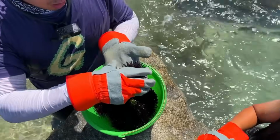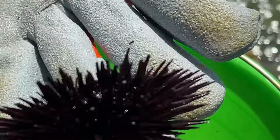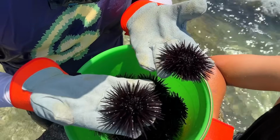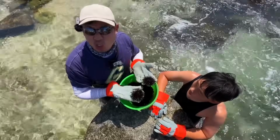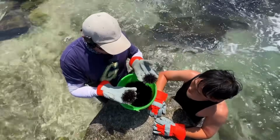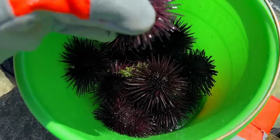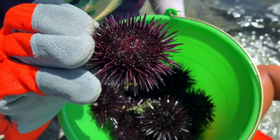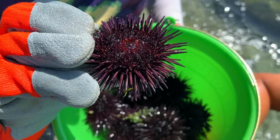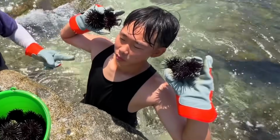We got a pretty nice haul. And if you were to try to buy these live from like a Japanese restaurant, I'm sure it's gonna be like $100 each one of these. There's a ton more in there, but we're just gonna leave them. We believe in sustainable harvesting. We don't wanna take too much out of the ocean, just enough for our family. So we're only gonna take this amount right here. I'm gonna show you guys how to open them up and eat them. Look at them move. They're so cool, huh? You ready?